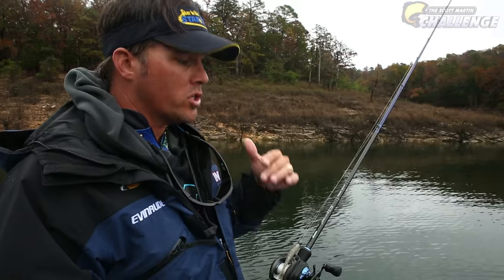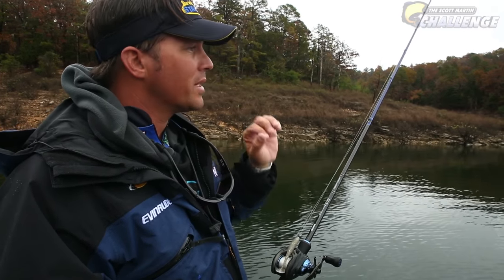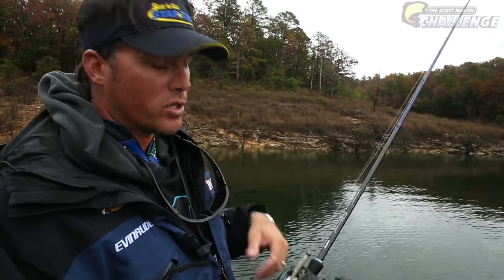Like at the Forest Food Cup this year, I caught a lot of fish on little swim baits and little underspins, and I've caught them on this rod because that extra long rod allows you to make that little bit farther cast, and on schooling fish, that's important.